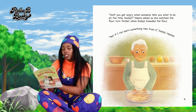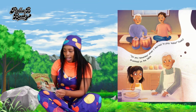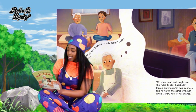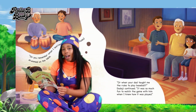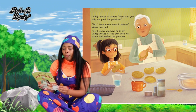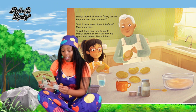Not if I can learn something new from it. Dadaji replied. Do you remember when I learned to play tabla? Dadaji drummed on the table. Or when your dad taught me the rules to play baseball? Dadaji continued. It was so much fun to watch the game with him when I knew how it was played. Dadaji looked at Meera. Now, can you help me peel the potatoes? But I've never done it before. Meera worried. I will show you how to do it.